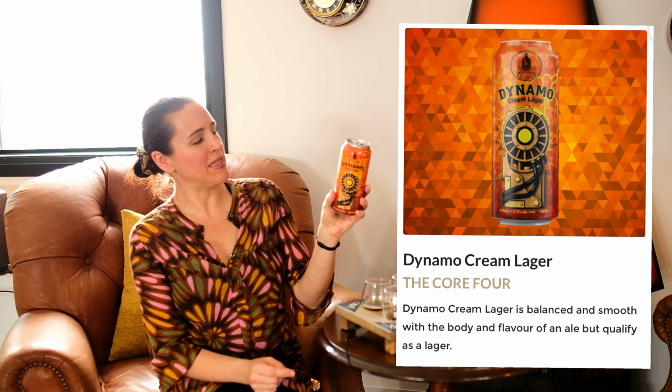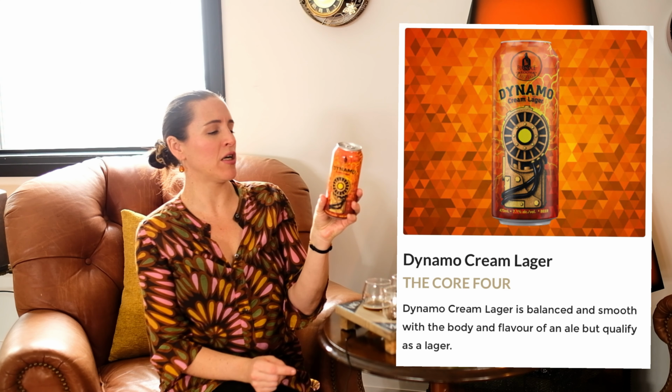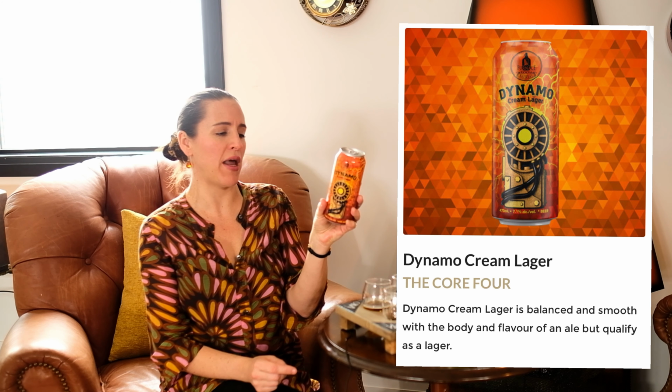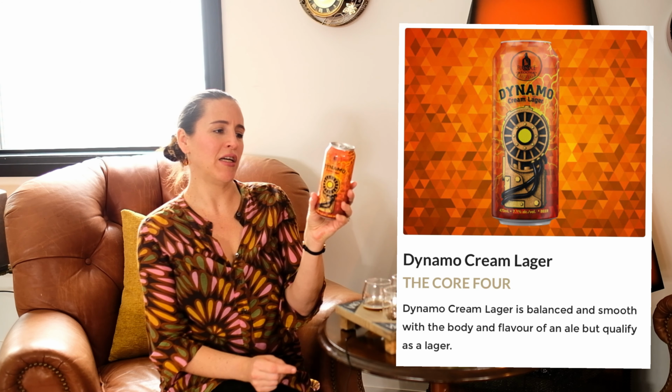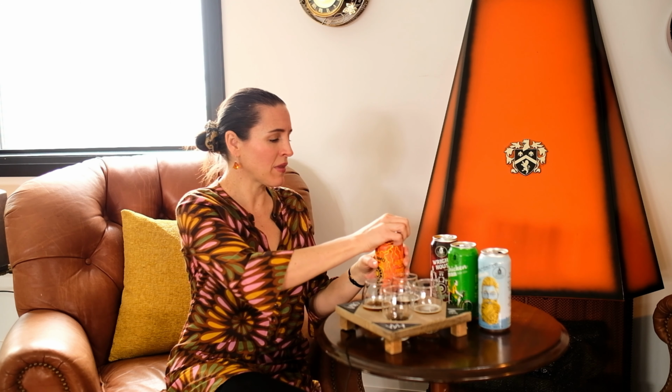It's known as the craft drinker's beer, a cream lager, and normally a balanced and smooth lager with the body and flavor of an ale, but easy drinking as a lager. So our cream lager is really a brilliant beer. Again, the IBU here 10, SRM 5, and the alcohol percentage is 5.1.